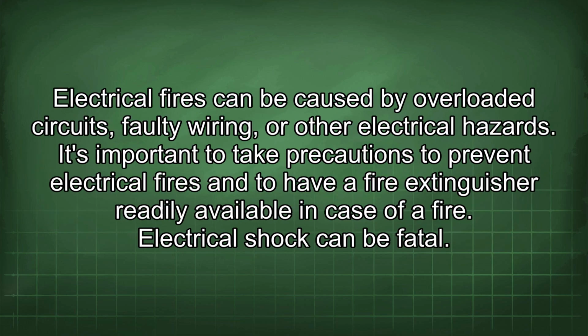Electrical fires can be caused by overloaded circuits, faulty wiring, or other electrical hazards. It's important to take precautions to prevent electrical fires and to have a fire extinguisher readily available in case of a fire. Electrical shock can be fatal.